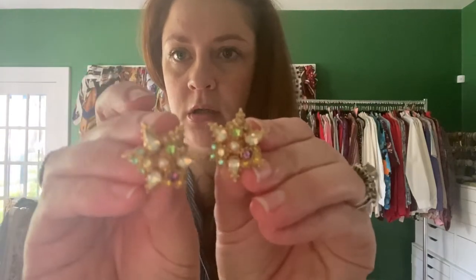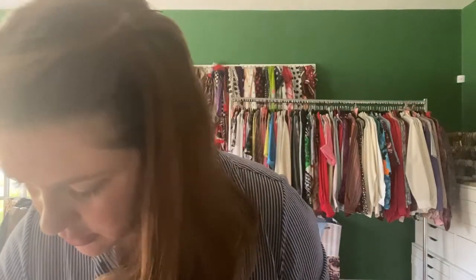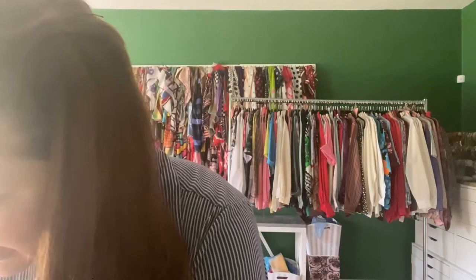So we could do like a mystery pair of earrings for $5 if you are wanting more. Like if you only see one pair of earrings, but you're like, I don't want to pay $10 for shipping for one pair of earrings, add on another pair of earrings and let me know what you love and I can surprise you with something. Oh, so many earrings.